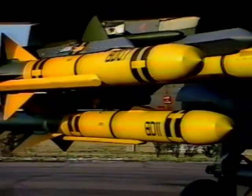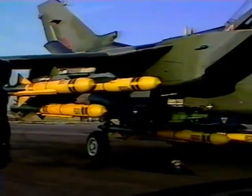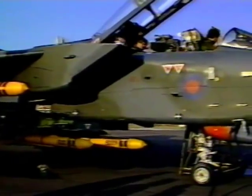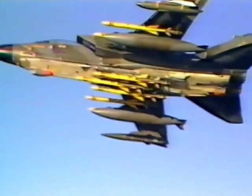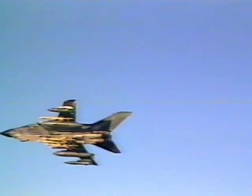The ALARM missile has been developed for the suppression of enemy radars. It has the ability to search for targets and destroy them automatically. Should the enemy radar be switched off, it has the ability to loiter around a known target area to await radar reactivation.